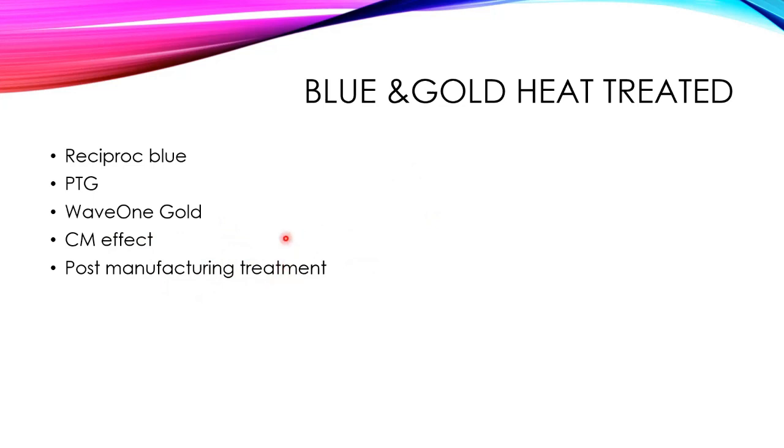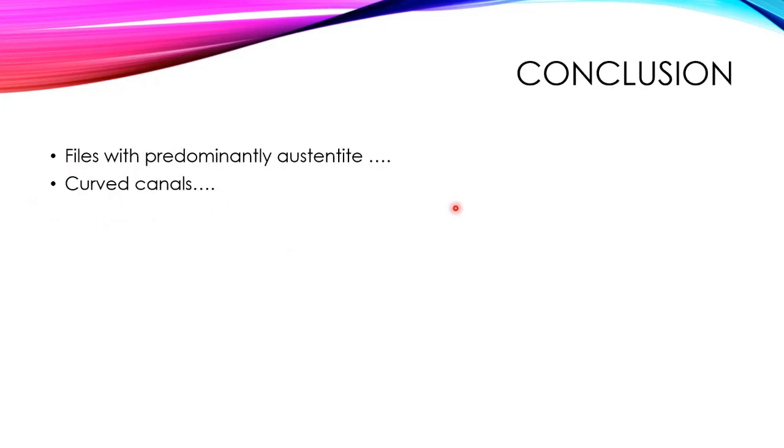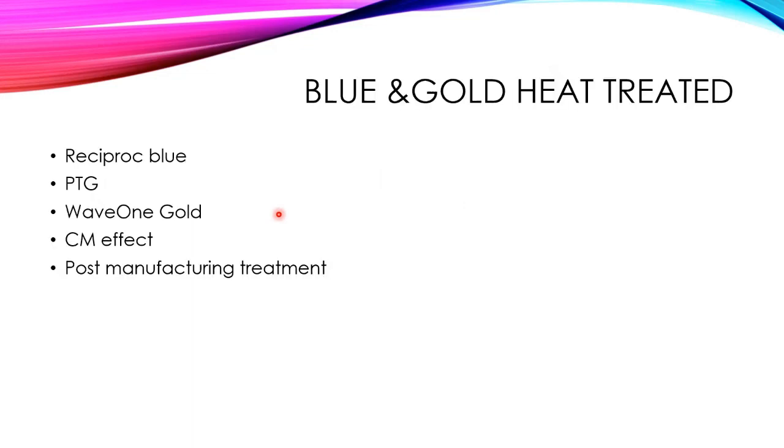They maintain more centric shaping of the canal compared to other file systems like HyFlex CM, which cause more lateral cutting. So these two, V1 Gold and Reciproc Blue, show reciprocating motion. ProTaper Gold is a rotary file system. A very new two types of technology are also there: one is Max Wire technology and another one is T-Wire technology.